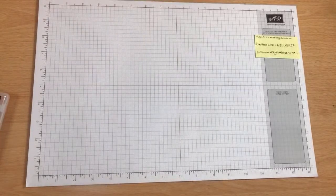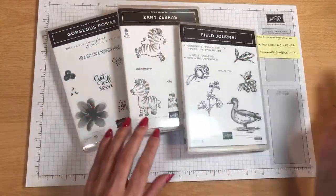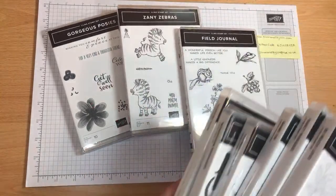So I thought this was going to last a bit longer, because I knew I had a massive great big box. Should we do some stamping? What set shall I play with? Was there any that sort of grabbed your attention? Which ones do you fancy?